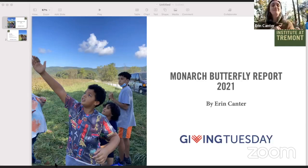Okay, so we put these little tags on them. If they're found again in Mexico, we'll know that the monarchs that came through Cades Cove in the Great Smoky Mountains National Park are making their way all the way to Mexico, which we have done. We found monarchs in Michoacan, in Sierra Chincua, which is the monarch butterfly reserve in that area. Many years in a row, we find our butterflies there.